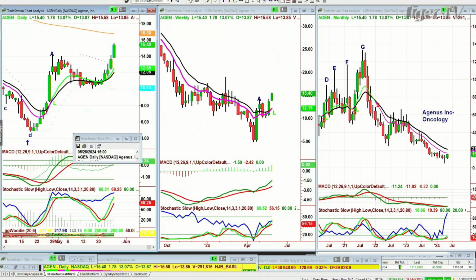Hi, folks. Let me just get to a couple of questions right away before I run out of time. Agenus Inc. is an oncology stock in the biotech field. Trading right now at 15.40, up $1.78. AGEN is the symbol, and it's in a leg B. Yes, in the daily chart, leg B. It's had a tremendous move. We looked at this before.